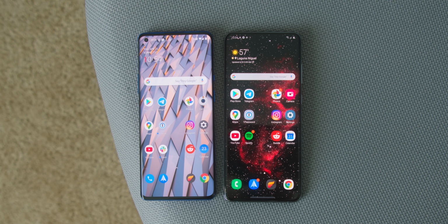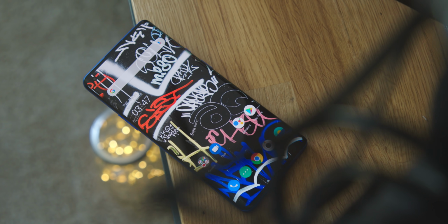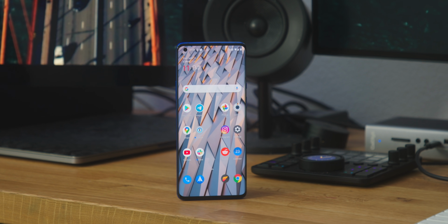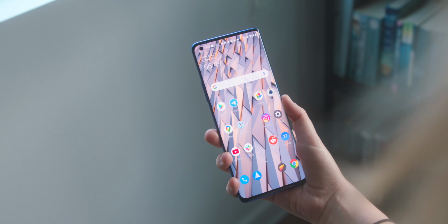So OnePlus has traditionally gone with low resolution displays to save battery life. They have stepped up the game incredibly when it comes to display, and this is kind of a similar discussion that we had when it came to camera. So it's slightly smaller at 6.7 inches QHD+, and it's got that same 120 Hertz refresh, but OnePlus is giving you that choice that Samsung didn't.